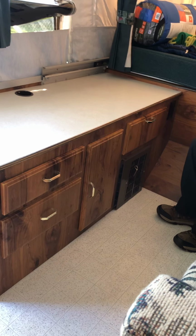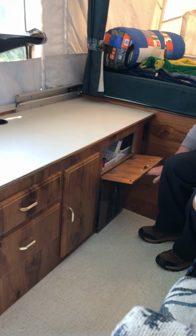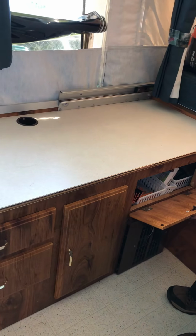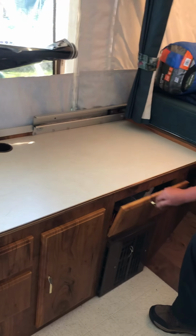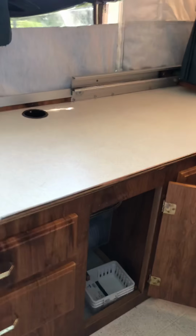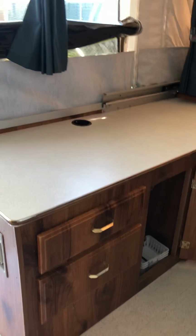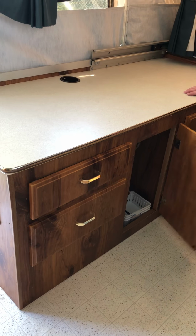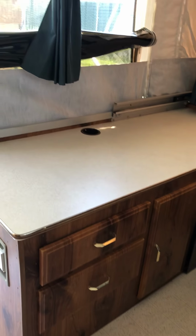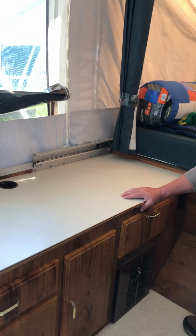Here's all the cabinetry in this thing. Got plenty of storage in here. We bought some divider bins to kind of organize things a little bit better and keep things from getting all scrambled up. And in here is pretty much where the wheelhouse is. There's plenty of storage in here as well. It goes underneath these drawers right here, and you could probably store wine or something like that in there if you wanted to, but there's plenty of other things you can be storing besides alcohol.